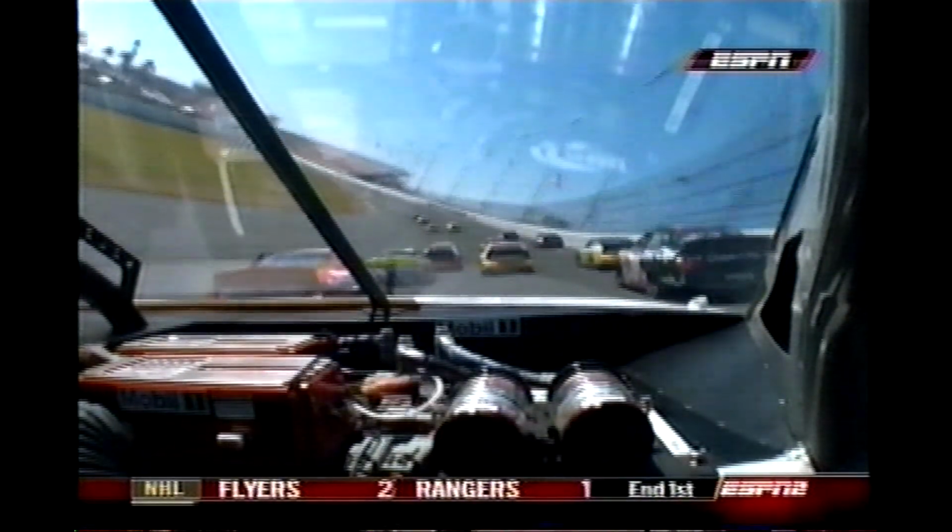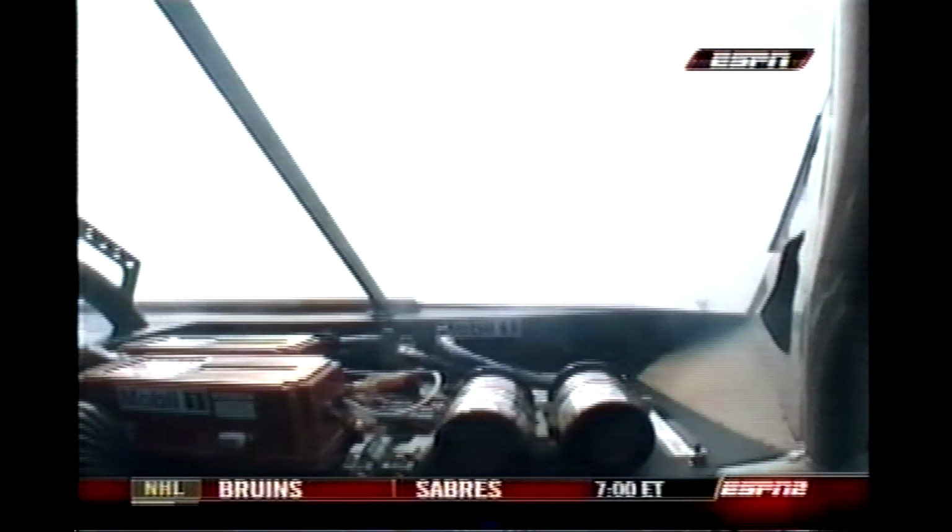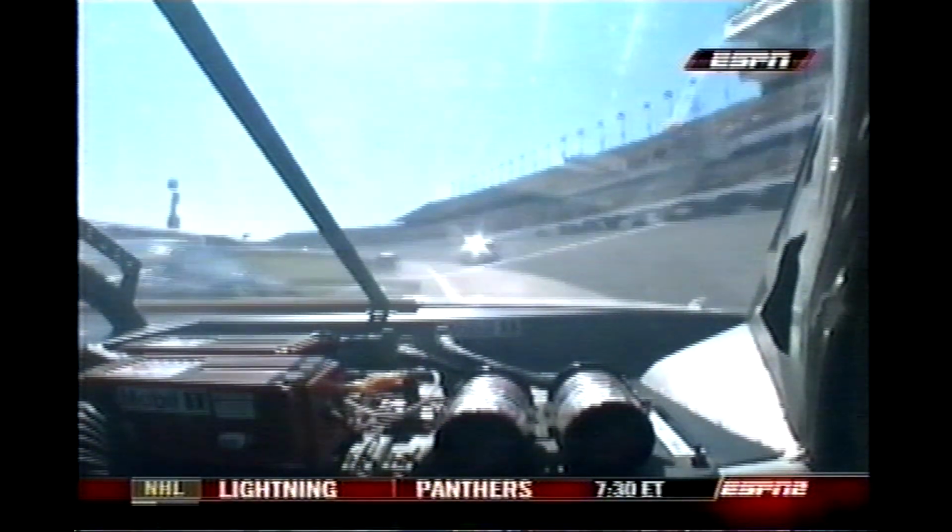All right. How about riding along with Sam Hornish, who's up in the middle of the racetrack when this all broke loose? Speed in front of you. Just keep coming straight. Couldn't do nothing about it. You're right in the middle of it. That was the Jason Leffler car right in front of him that peeled away.